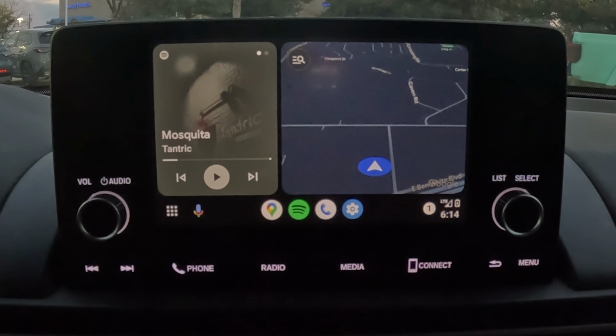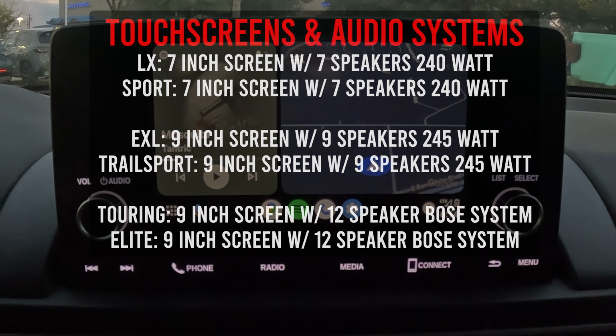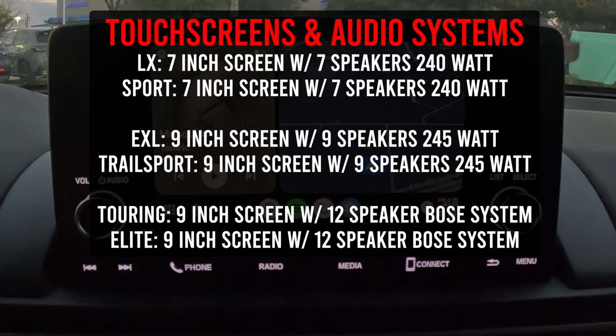All right, guys, so before we start to jump into this and go over Android Auto, Apple CarPlay, and all the other features that touchscreens offer, I just want to kind of quickly walk you through. So I'm going to throw something on the screen so you can understand that depending on the trim level you pick is going to affect the size of your touchscreen and the audio that's provided. So in the LX, you're looking at a 7-inch touchscreen with 240 watts. Now, if you jump up to that Sport model, understand, still a 7-inch touchscreen with 240 watts.